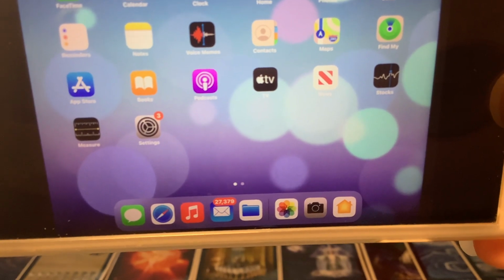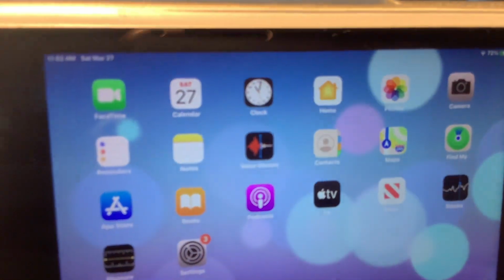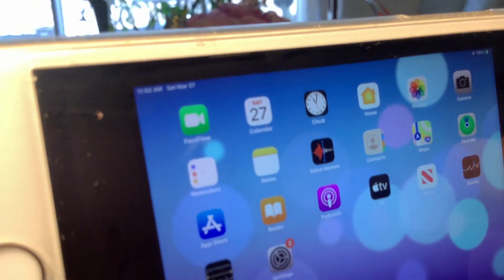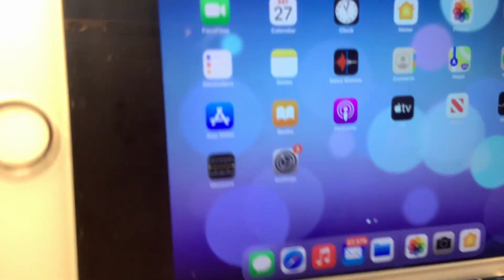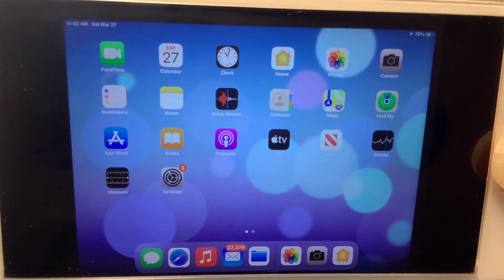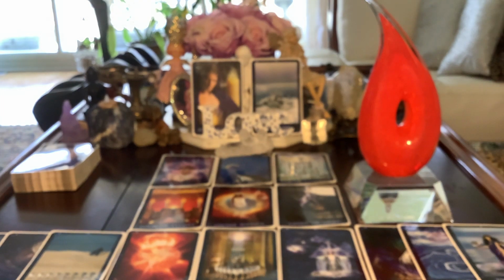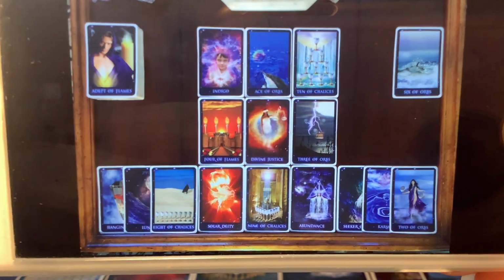But I don't know if you can see, it's 27,379, and 27 is the Ace of Wands, the big flame I have right in front of you. And it was March 27th, and it was 27,379, and the time there was 11:02, which is written that way, 11/02, which is justice, truth, and balance. So I just wanted to show you that too. It's funny. And then this is the read in front of you. Okay, the union read for today.